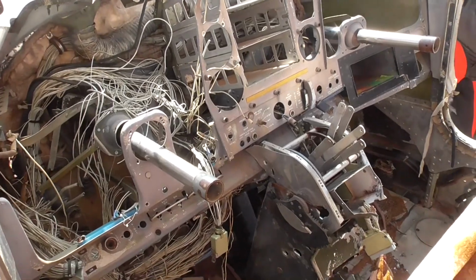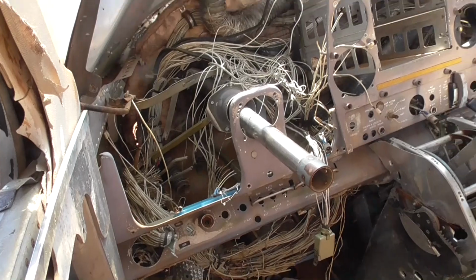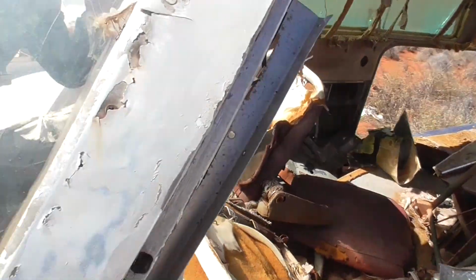I can't see. Oh, how's the flies? The flies are horrible. What can we grab as a souvenir? The wing. Grab everything. Yeah, I know. Just make it fly the rest of the way.